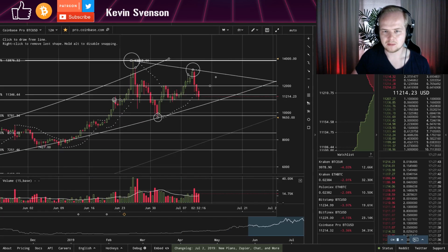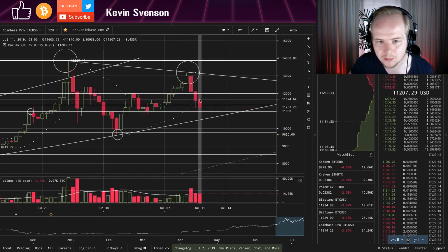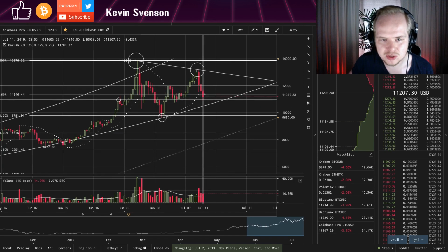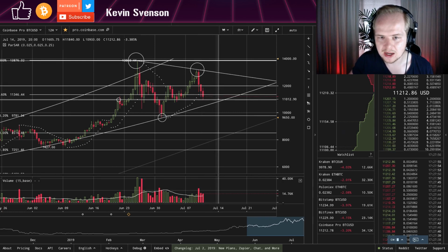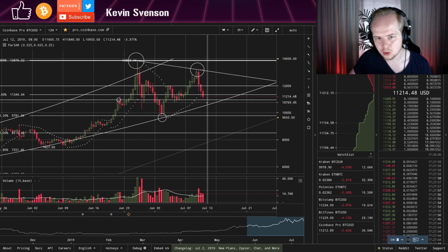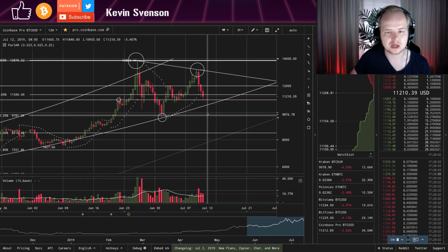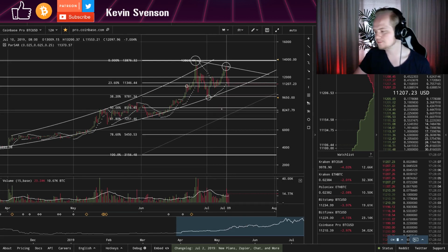So we will see. We have some support off 11,000 right now, but there is resistance just above us at 11,350, and there is resistance at 12,000 as well. So we will see, guys, right? Below us, we're looking at about 10,700 as the next support. If you break below that, you're breaking below your parabolic trajectory, and likely you're in for a deeper correction, right?